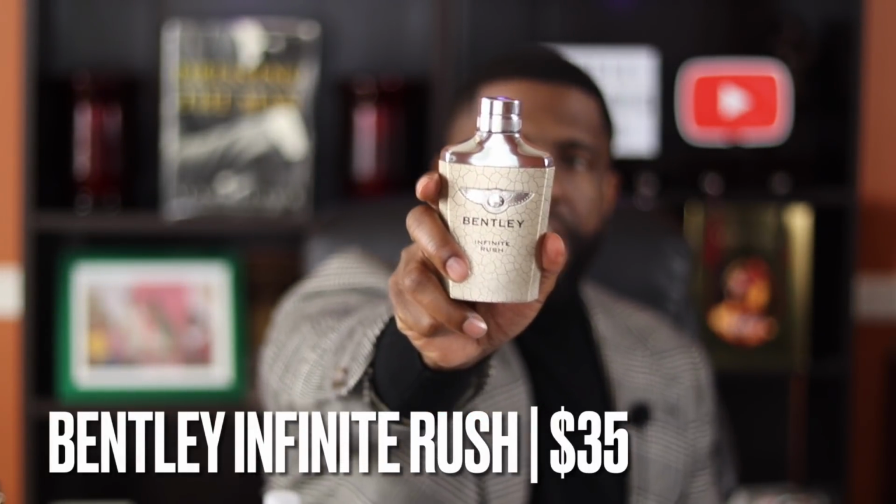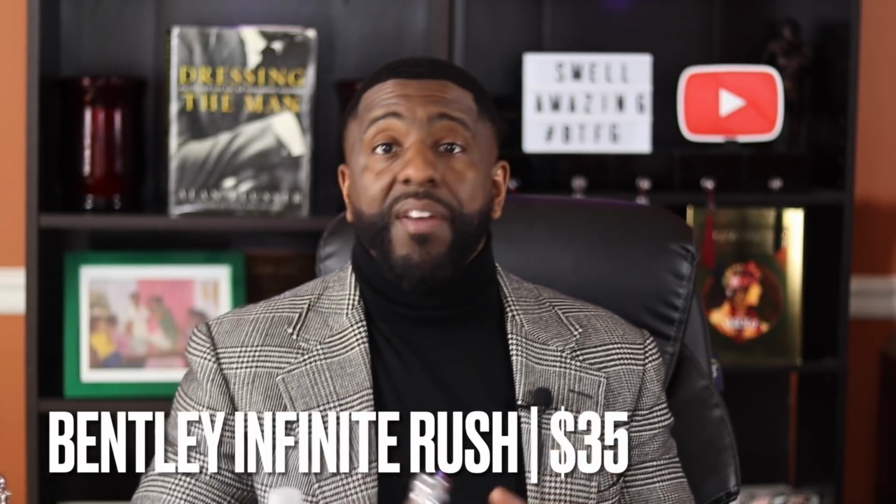Bentley Infinite Rush. And this one you can find again for around the $35 price point. Listen, very similar fragrance. Again, not exact clones, but very, very similar. And for what you're going to pay as far as the difference in price, it's really, really worth checking it out. If you like spice and wood, this is a good alternative from the house of Bentley.